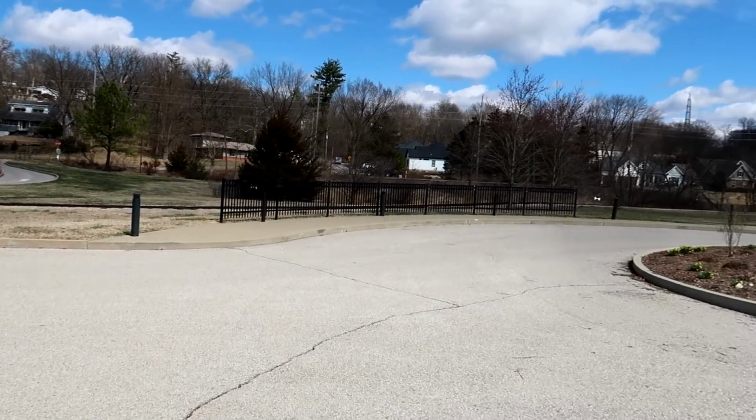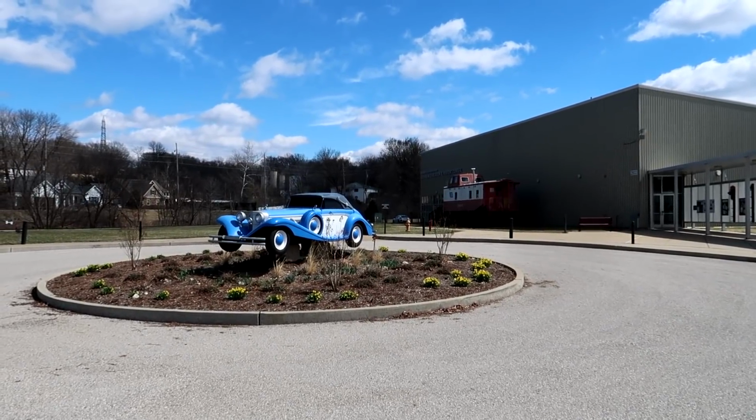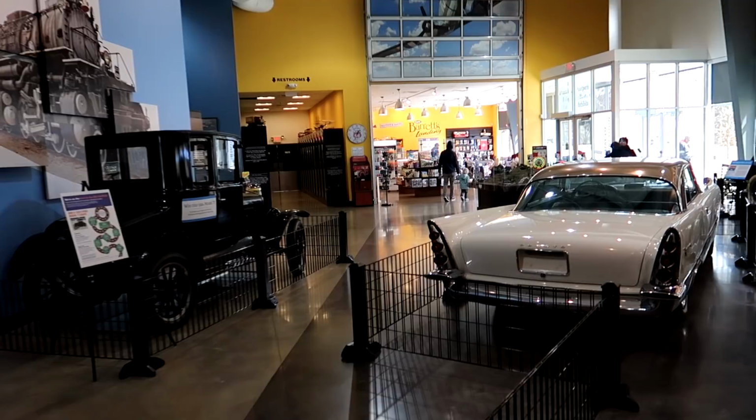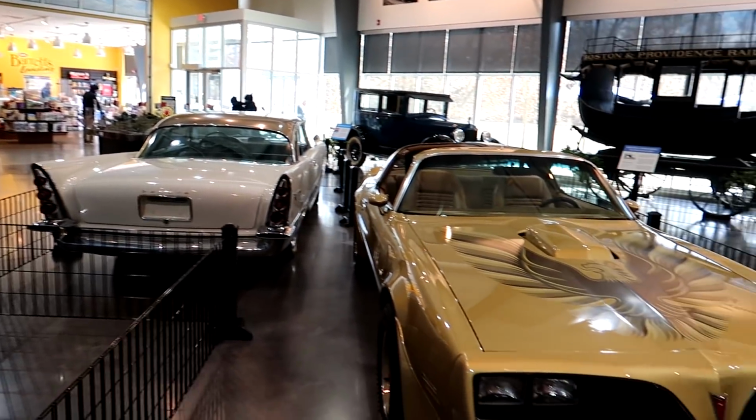So we've stopped off at the National Museum of Transportation here. You can see a car right there. Cars are indeed a form of transportation. There are several buildings here to the museum. We're in the first building here.